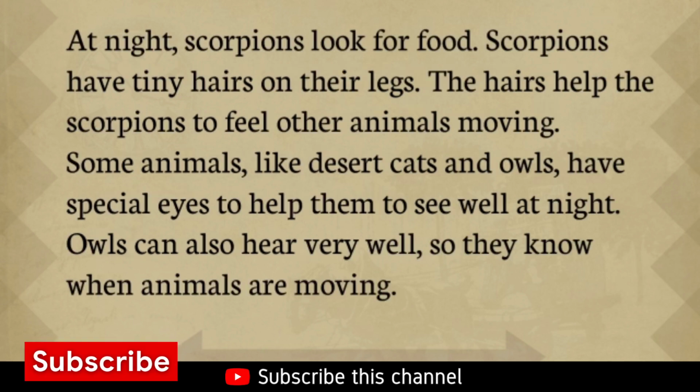Discover. At night, scorpions look for food. Scorpions have tiny hairs on their legs. The hairs help the scorpions to feel other animals moving.